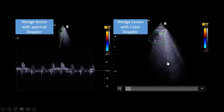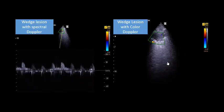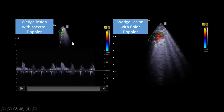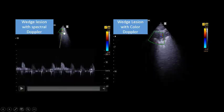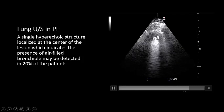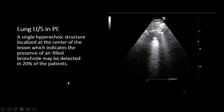Pleural-based, wedge-shaped, with localized pleural effusion, you will fire the color. If there is color inside, it's going with infection. If no color, going with infarction, and you can expect to see congested vessels outside. And moreover, you can fire the Doppler to see the Doppler study inside the lesion, denoting blood flow. So if there is blood flow here, it's not infarction. Last, you will search for this hyperechoic lesion inside, which is denoting an air-filled bronchus. Okay, it's present only in 20% of cases.